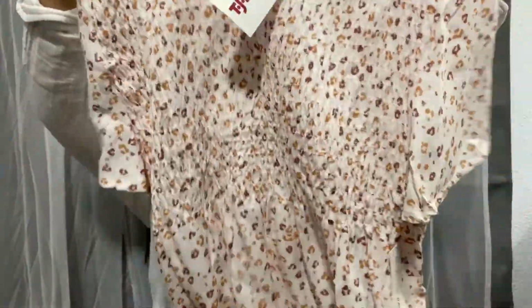And then I got this one. This one was $13 as well. It's like leopard. Super flowy, super cute, super lightweight.